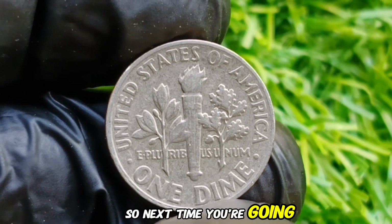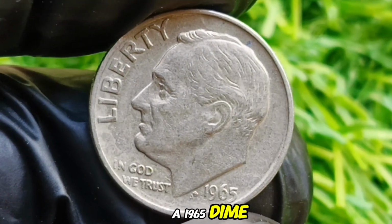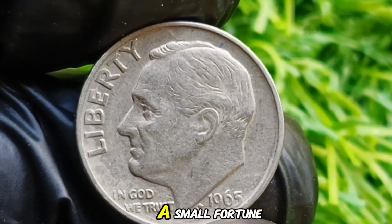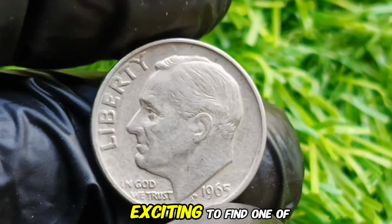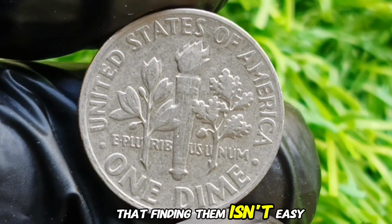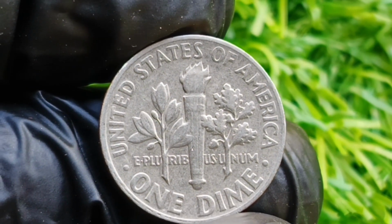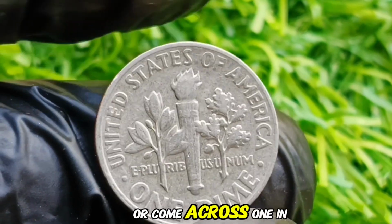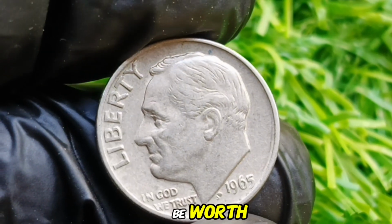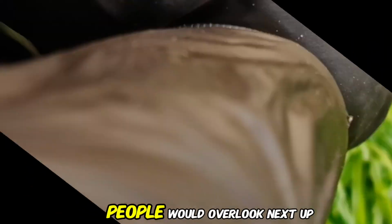So, next time you're going through your change or checking your coin collection, keep an eye out for a 1965 dime. It could be more than just pocket change, it might just be worth a small fortune. And while it's always exciting to find one of these rare dimes, it's also important to remember that finding them isn't easy. It's not like these coins are popping up every day. If you happen to have one in your collection or come across one in circulation, consider getting it appraised to find out just how much it could be worth. You might be surprised at the potential value of a coin that many people would overlook.